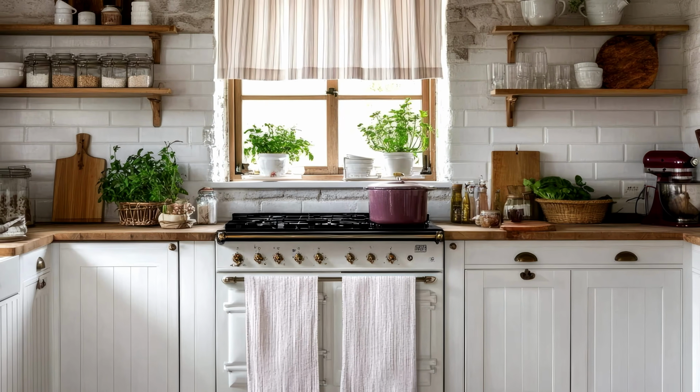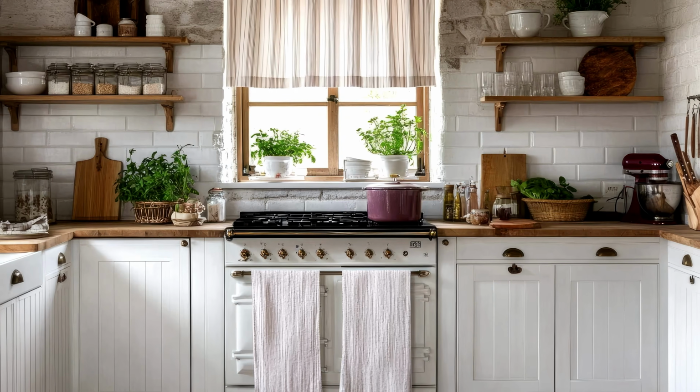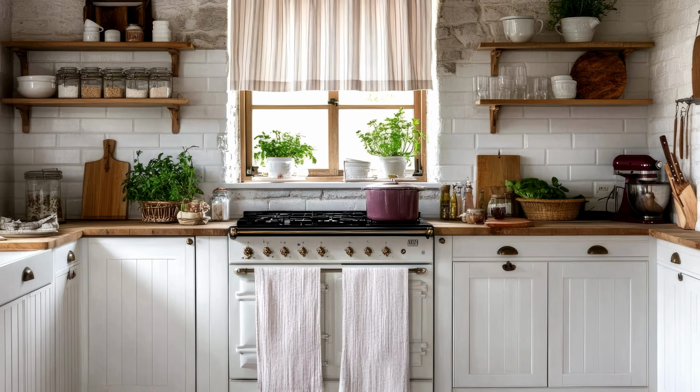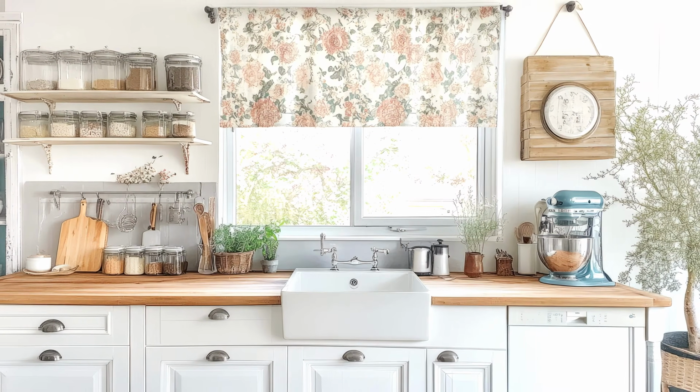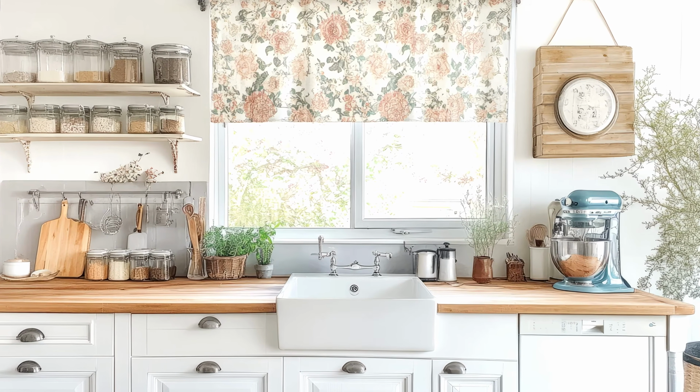Plus, they're practical for kitchens, where sunlight is often desired to make the space feel open and airy. This type of curtain allows you to frame the view outside, while maintaining a sense of intimacy and charm within the space.